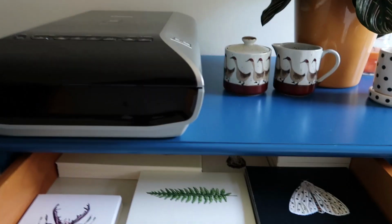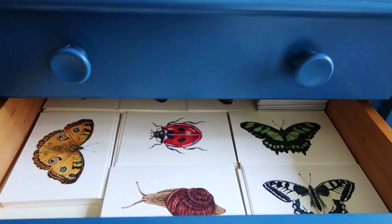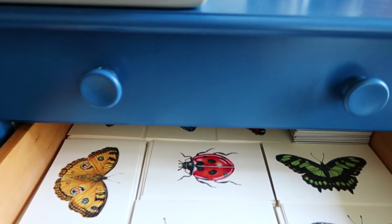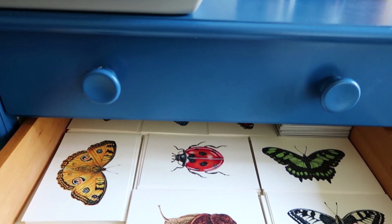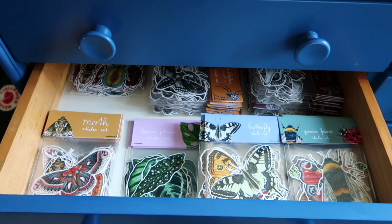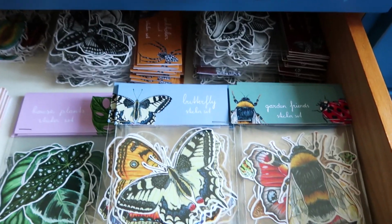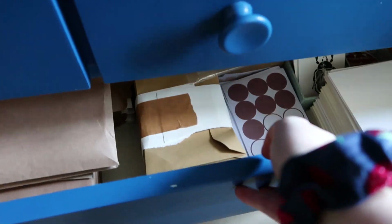You can see all my prints. More prints. These are all new prints, by the way. I know I've been saying lots of stuff about new things, and I've had them for months now, but I just couldn't find the time to take pictures and actually do the shop update. But I promise there will be a shop update very soon. And in here I have all my stickers, which I'm also really excited about. And these two are also new, and they will be in my shop really soon. I promise.